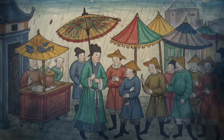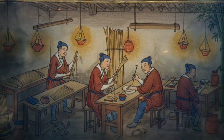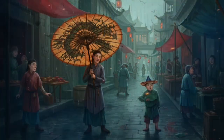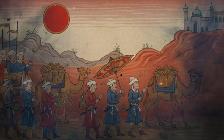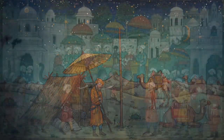The umbrella's no longer just a Chinese secret. It's a traveler's must-have, spreading like wildfire across trade routes. You're witnessing its journey, from a local craft to a global idea, carried on the backs of traders who don't mind a little rain but hate a sunburn.